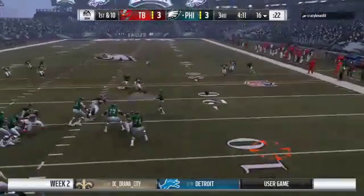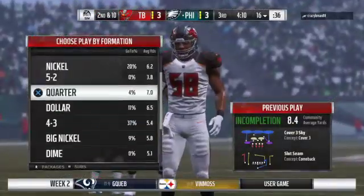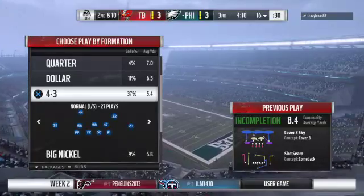They'll come out throwing here to start the drive. And that's off the mark, incomplete. So it looked like maybe his 3rd or his 4th read on his progression. Just trying to find his outlet man that time. Ends up leading him just a bit too much.